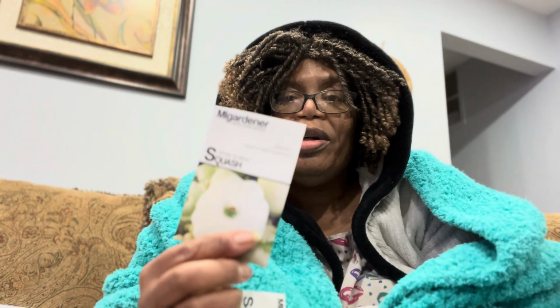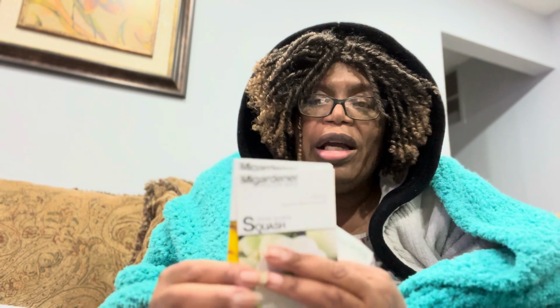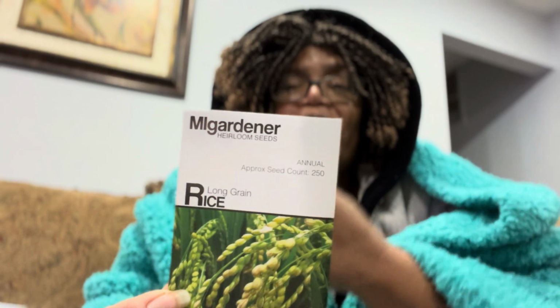But this is an early variety that I will plant in March or April. And it's early, so it'll be ready to harvest in June. So I'll get 2 batches out of this. Okay, and I'm putting my new seeds over here. Y'all know I like my patty pan squash, so I got my regular white squash. But I also decided to order the yellow patty pan squash. And I could have ordered the green as well, but I decided to pass on the green. But I ordered the yellow and I ordered the white. So I'm happy about that. And this is my new thing for this year, and I'm gonna try it. Long grain rice. M.I. Gardner sells this long grain rice that does not need a rice paddy to grow in.